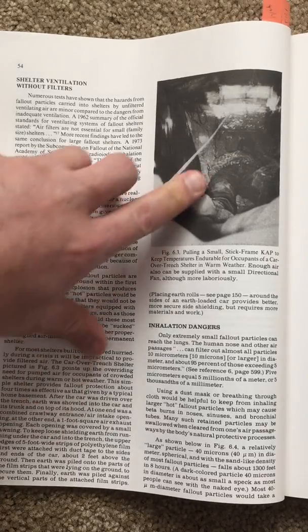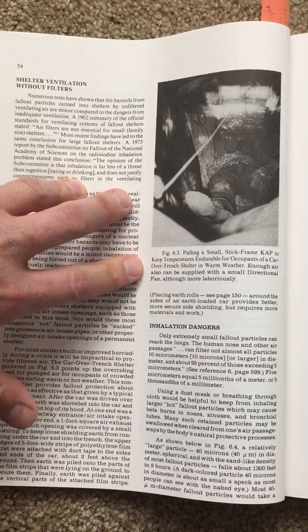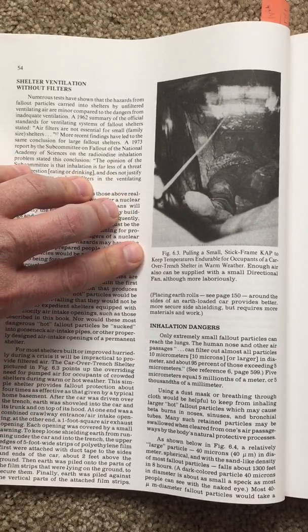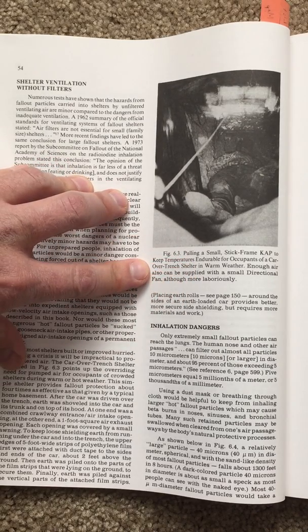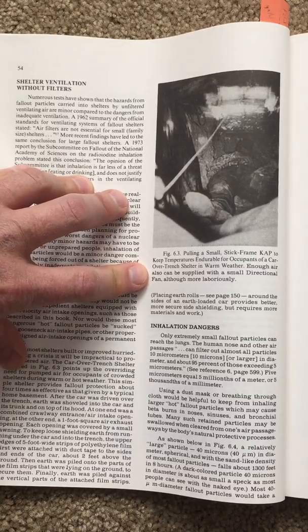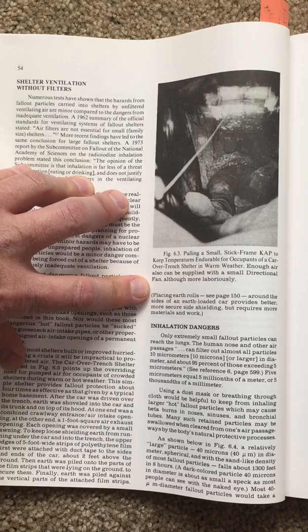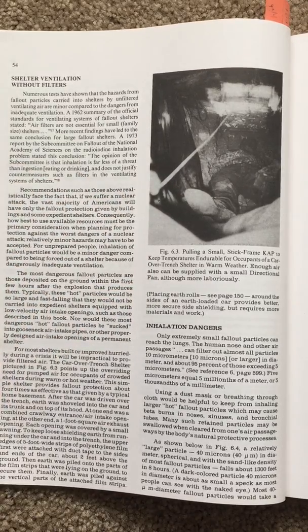There's a guy lying underneath his car. They shovel a bunch of dirt into it. Looks pretty uncomfortable, but pulling a small stick frame KAP keeps temperatures endurable for occupants of a car over trench shelter in warm weather. Enough air also can be supplied with a small directional fan, although more laboriously.